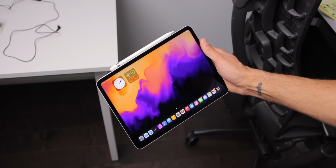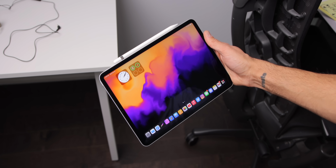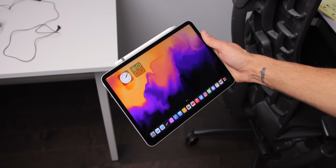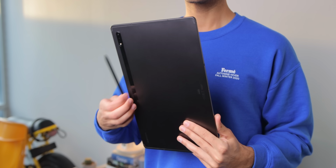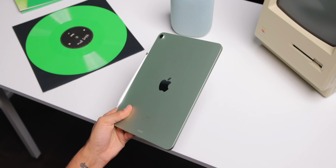The iPad looks great, it feels great to use, it has some awesome accessories, great software. The iPad is still kind of the king of the tablet market. And to this day, there are really no strong competitors to the iPad Pro besides Samsung's Galaxy Tab S8 series, which is actually pretty good. But the other main competitors are mainly from Apple.